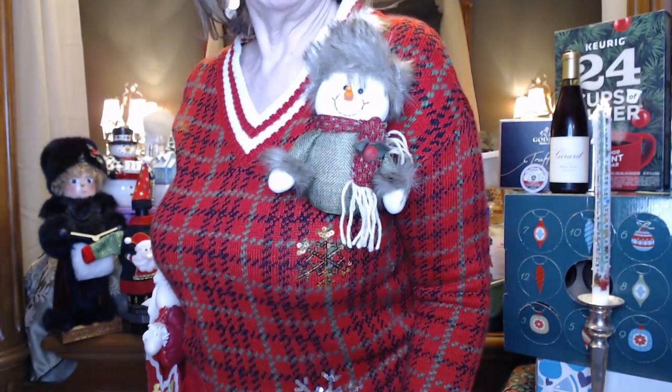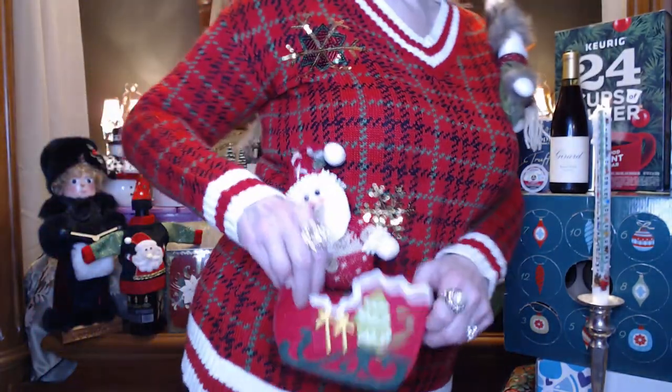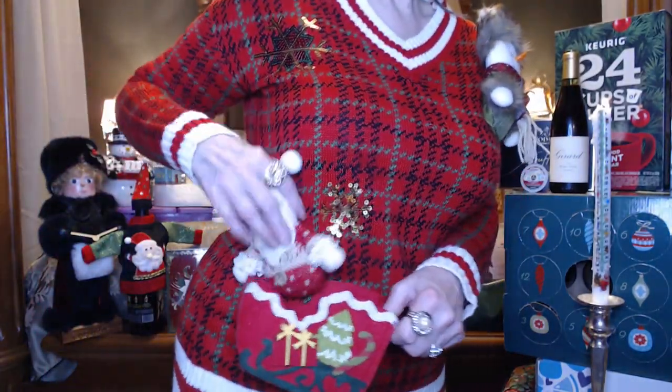So of course I have to have another ugly sweater on. So I pulled this one out of the closet from last year. So I got my snowman here. It's got some glittery snowflakes. We've got a pocket here with a sleigh that's got a Santa in it. Just a regular plaid sweater, just a regular, ordinary day sweater, right? But I thought it needed some bling, so I had to put on my earrings from Vino. So anyway, let's get into this right away.